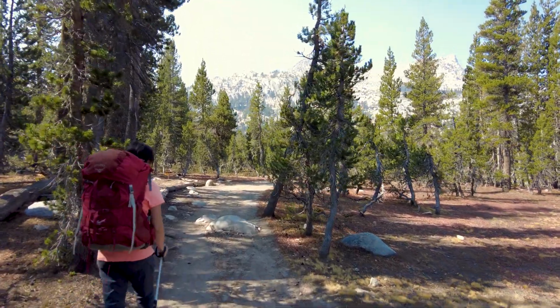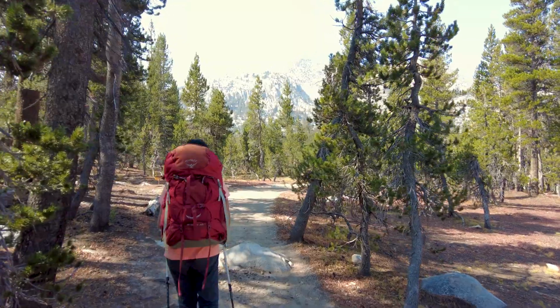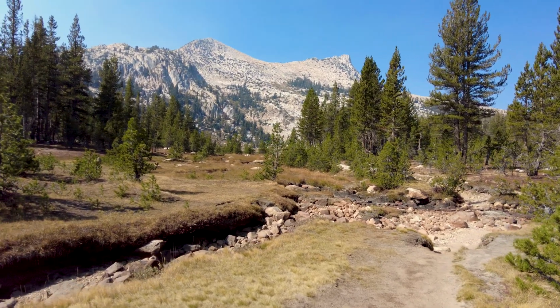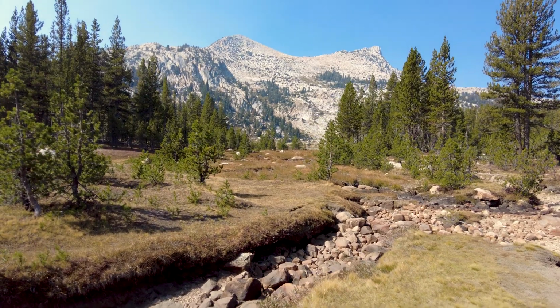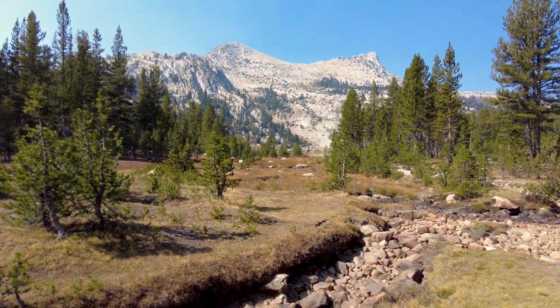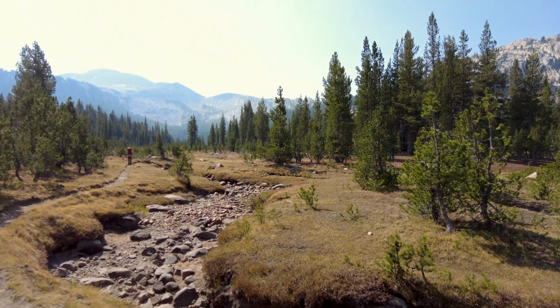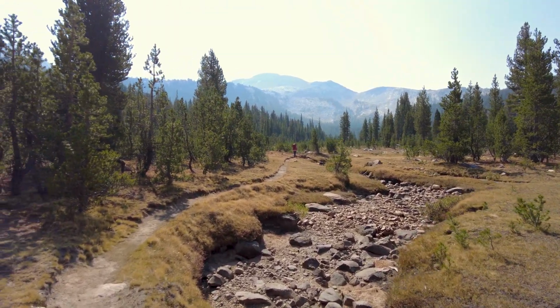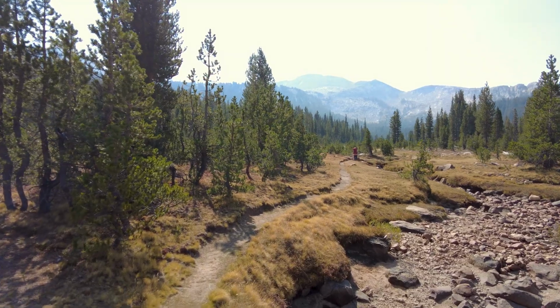At around 3 miles, we reach the junction to Elizabeth Lake. This is where most day hikers stop. We, however, will continue on. You can see Elizabeth Lake there, but we're going to start our cross-country Nelson Lake Trail this way.